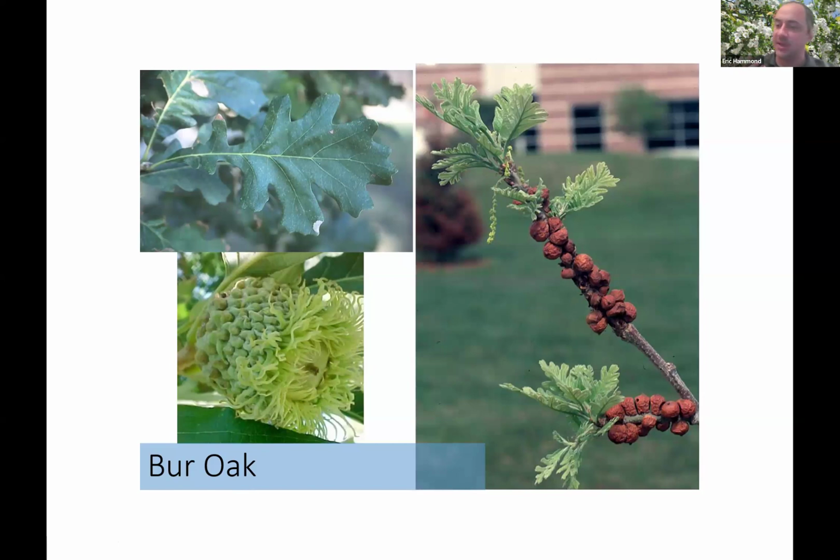And that's what bur oak is. It's a reliable tree along here. The only problem it really gets are these little galls, which are caused by a non-stinging wasp. And so it's usually an ornamental problem rather than anything that's actually going to kill the tree.